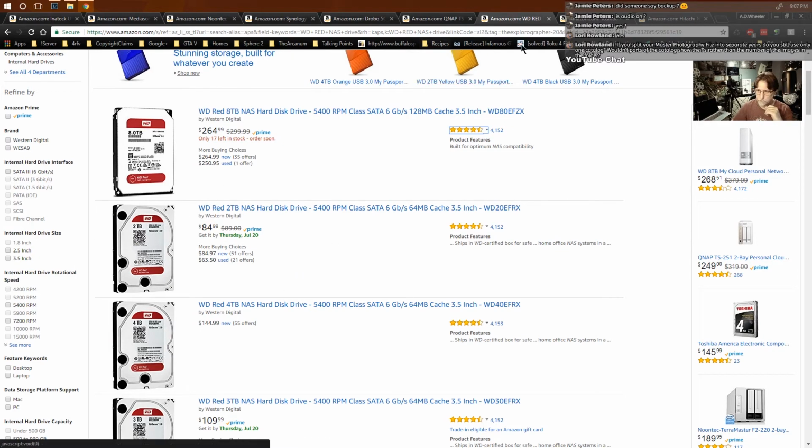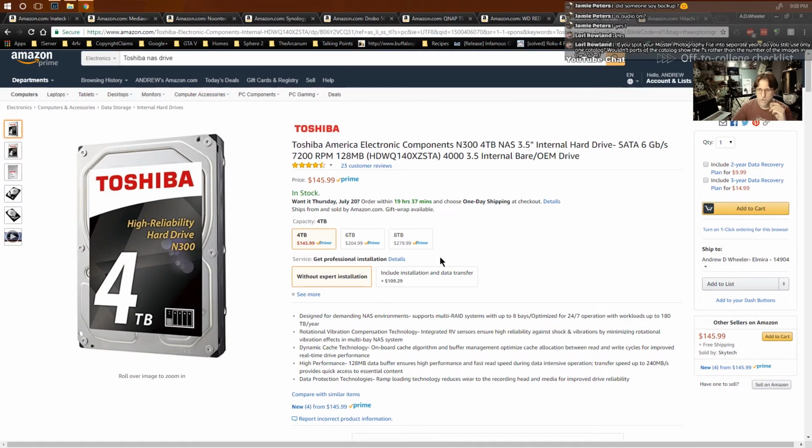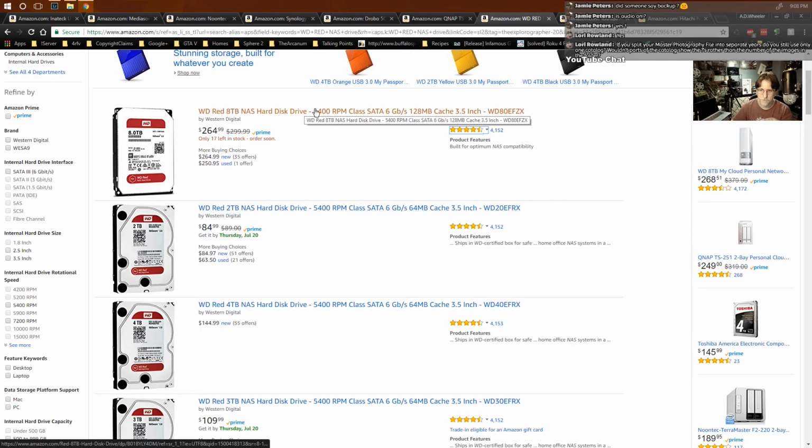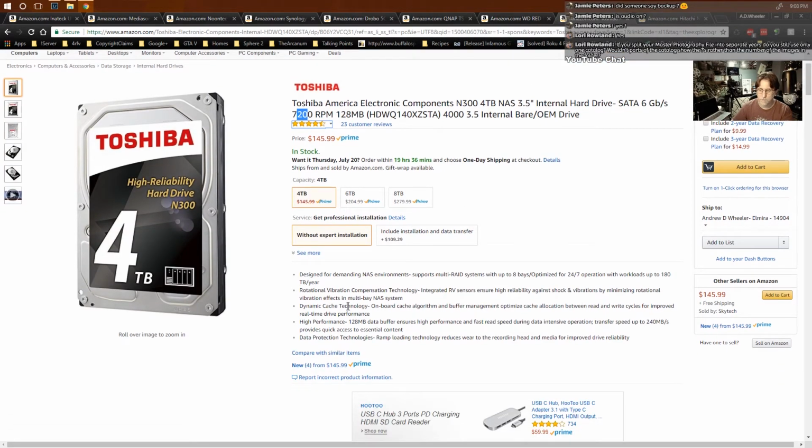Second on the list, a better drive than the WD, while the WD is good, is the Toshiba drives. And these are their high reliability hard drives. I put a big stamp on these basically for price because the price is really good. And the quality is there. Toshiba makes a good product. $145.99 for 4 terabytes. That's pretty good. And this is a fast drive, 7,200 RPM. It's faster, actually, than the WD Red, which comes in at 5,400 RPM. Although, for backups, even my high-end drives, which I'm going to show you at the end, are 5,400 RPM. They're not 7,200 RPM. So basically, this would be my suggestion if you wanted to go with a little bit better quality drive.